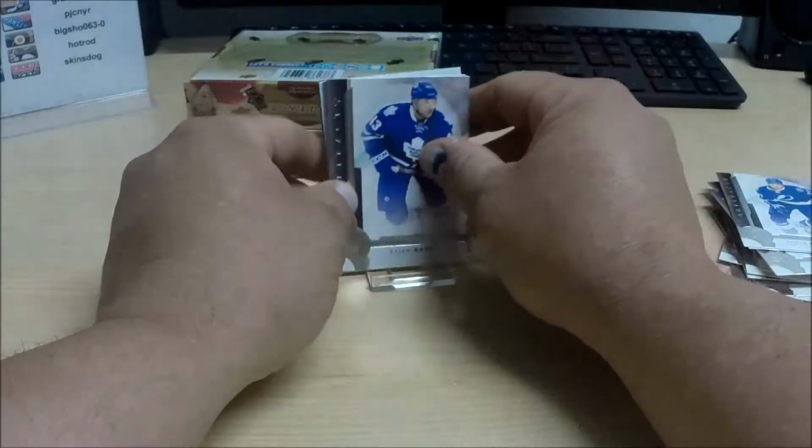A red parallel, Joe Pavelski, $2.99 for San Jose. Rookie card for the New Jersey Devils, numbered $9.99, Pavel Zacha. Or Zacha. Z-A-C-H-A. Zacha? Probably hear that name sooner or later.